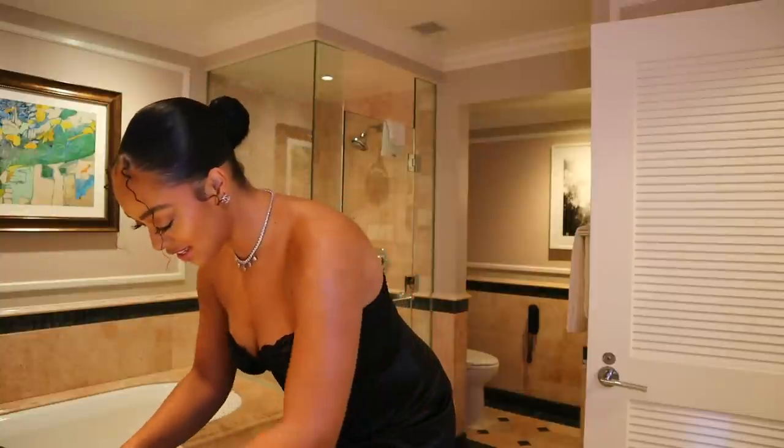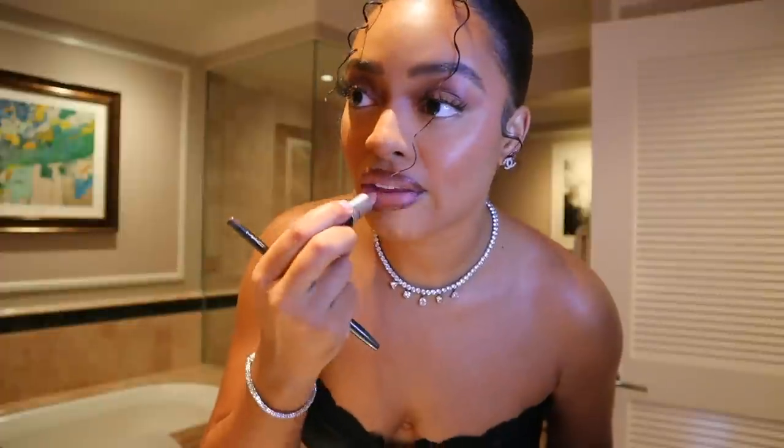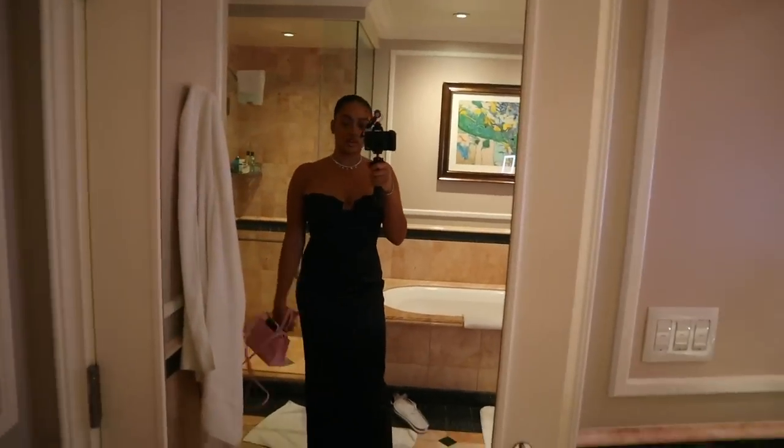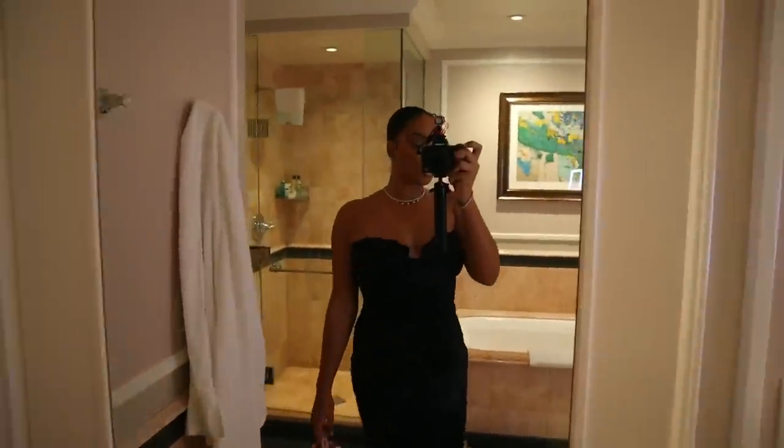Okay, so this is the completed makeup and hair. Oh wait, I didn't do my lip. So this is my outfit. This dress is from Pleated. My shoes are Zara. Bag is Telfar. Okay. This is my outfit. This is the makeup. I'm about to head downstairs.